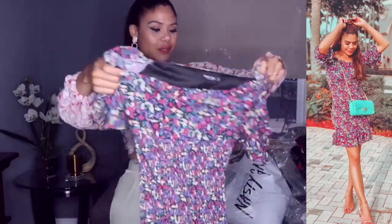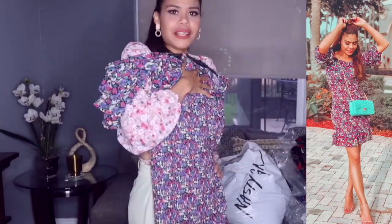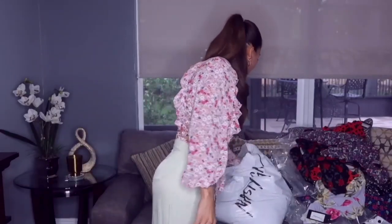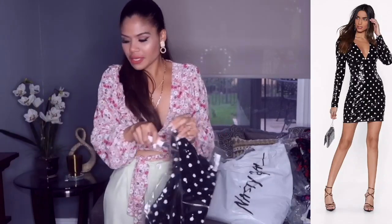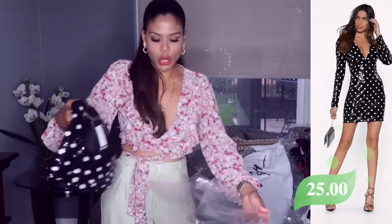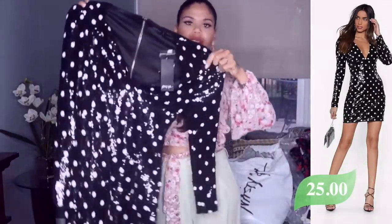Another item has purple flowers, screaming summer. Let's go to the park, let's go somewhere. This is just beautiful. Okay. Yes. This is another item that is kind of expensive, and I got it on sale. Oh, it's just making noise. This is really, really pretty, and this one has amazing quality.